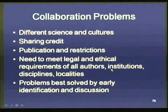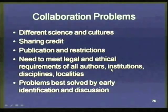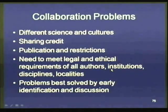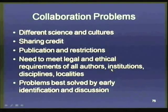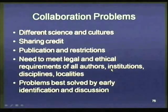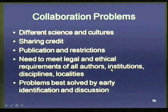So if an investigator from Harvard and an investigator from Yale want to collaborate on a project involving medical students as human subjects, they've got a problem. And of course, when you get into even more different places, things like a collaboration between someone in the United States and someone in Africa, or someone in South America, there may be all kinds of different regulations that then have to kind of mesh together.